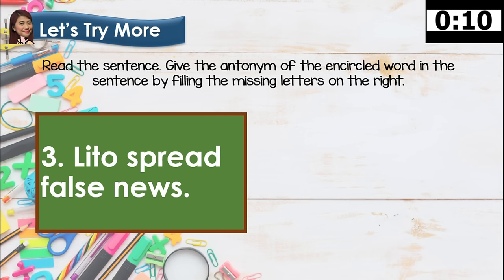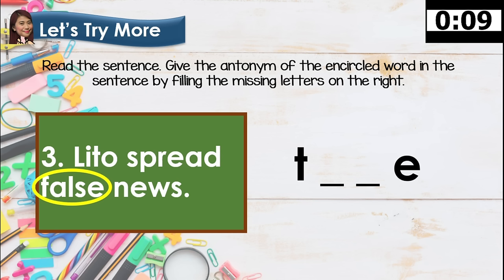Next. Lito spread false news. The encircled word is false. What do you think is the opposite of this word? Here's your clue. Type now your answer. And the answer is true. False, true. These are antonyms.